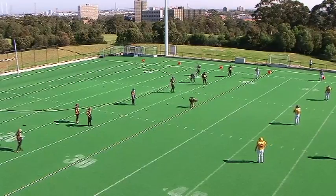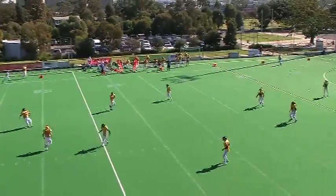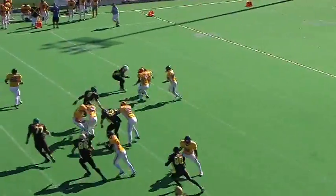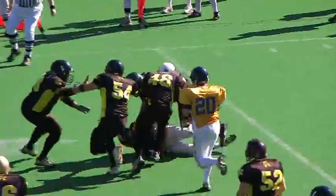Looks like we're having trouble getting the kick. It's a short kick, going to be fielded by Reed. To his right, it's a good block. And still running, brought down.